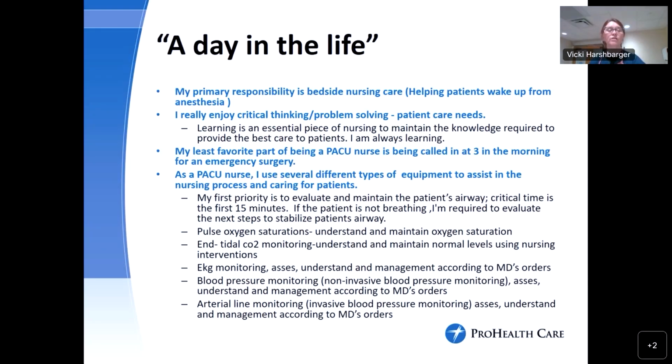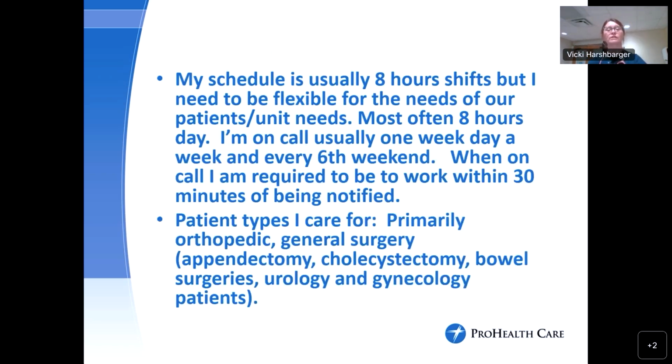There is non-invasive blood pressure monitoring, that's with the blood pressure cuff. And then there's invasive blood pressure monitoring where there's actually a line in your radial artery that measures your blood pressures. It's a continuous monitor. So we need to know how to problem solve those pieces of equipment and manage them and know what to do about the results. So those are the biggest things that we do here in recovery room.